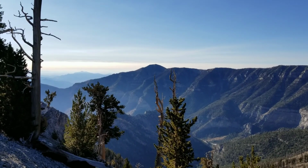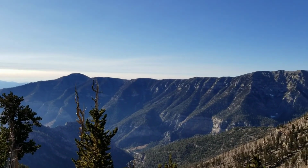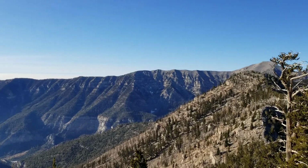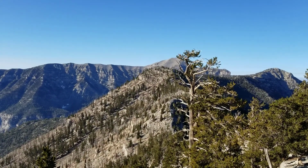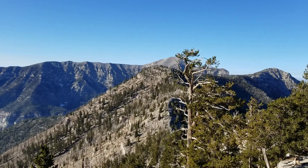There's a good shot of Griffith Peak, the south ridge of Kyle Canyon, and right behind this tree in the foreground is Charleston Peak.